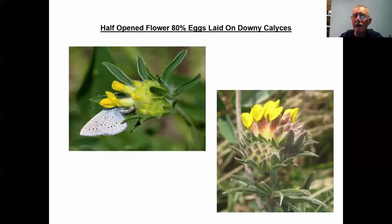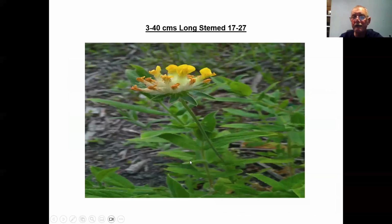And we also looked to see where it laid the egg. You can see a small blue laying an egg there, but it actually lays on this area here, which is the downy calices, as I pronounce it. And for those who don't know it, the calices is a bit that protects the flower as it's bursting into flower. So if anyone's looking for small blue eggs, that's the area you should concentrate on. Though we found eggs as low as 3 centimetres from the ground and as high as 40 centimetres, the vast majority were found between 17 and 27 centimetres from the ground. So they're generally like tall, vigorous plants.